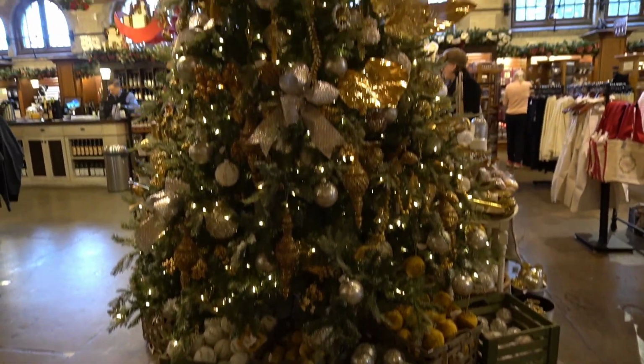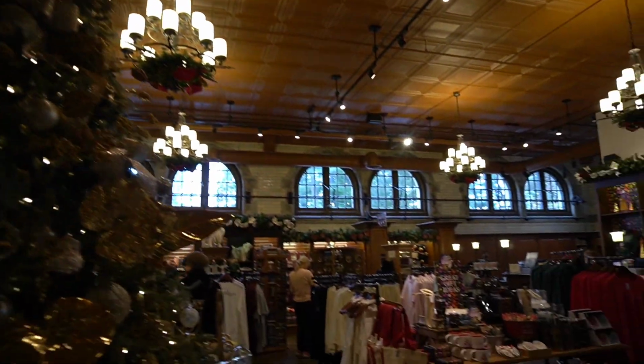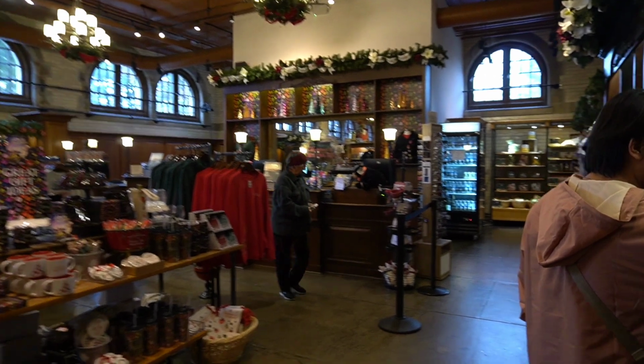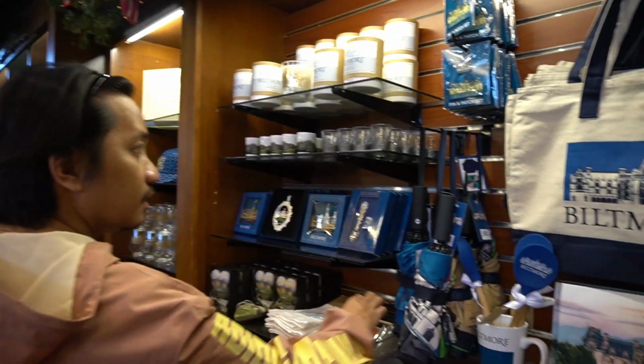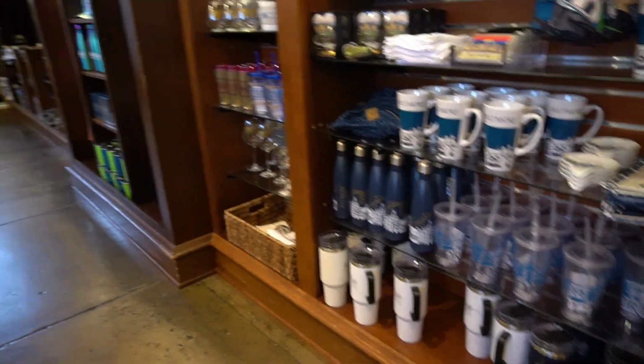So, meron silang mga shops dito sa loob. And it's so pretty. May Christmas tree. So, wow. Bilhin na ng pasalubong.